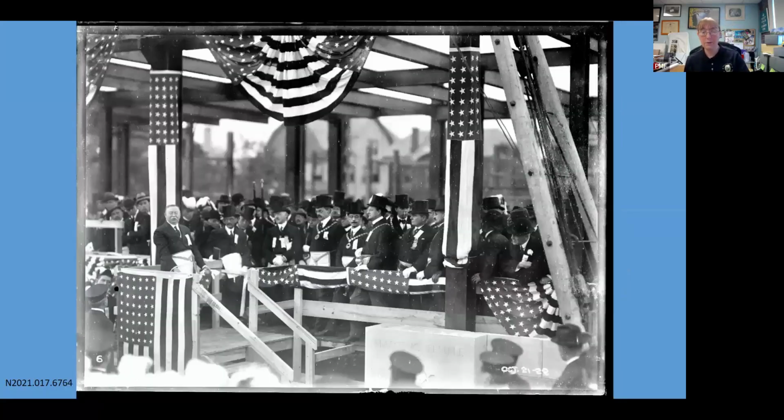Here is a wider view of the ceremony and the participants. And we probably will be able to find in the newspaper at least a little bit more information about that ceremony, maybe some of the speakers as well.